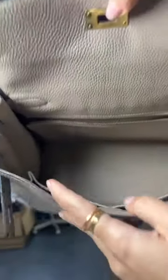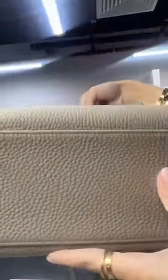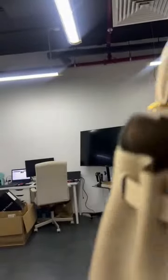Excellent condition. Still has the seals, you guys. Still has the seals. And even to the feet, it still has the seals. Now, it does come with the dust bag. It comes with the strap, it comes with the key and clochette, and I'm gifting you a Twilly with this bag, so it really is a good deal.